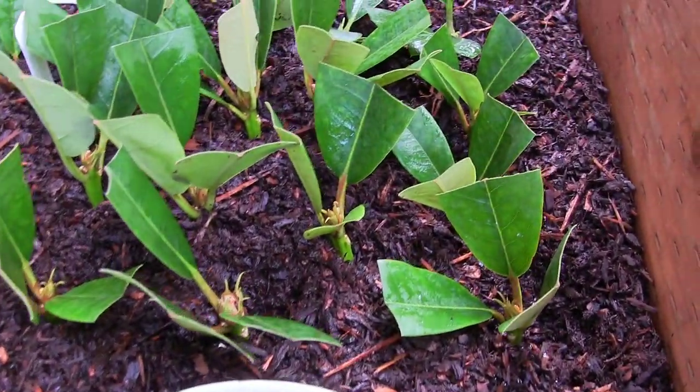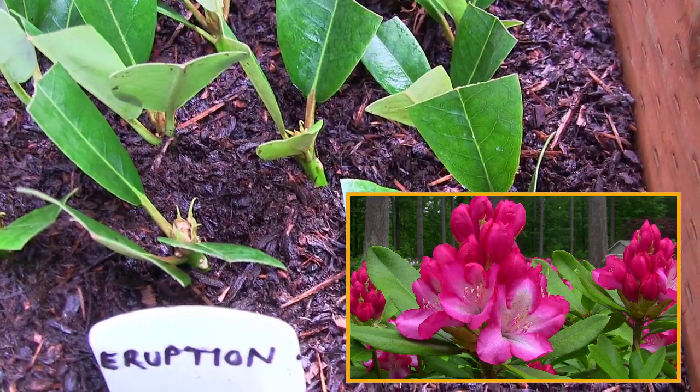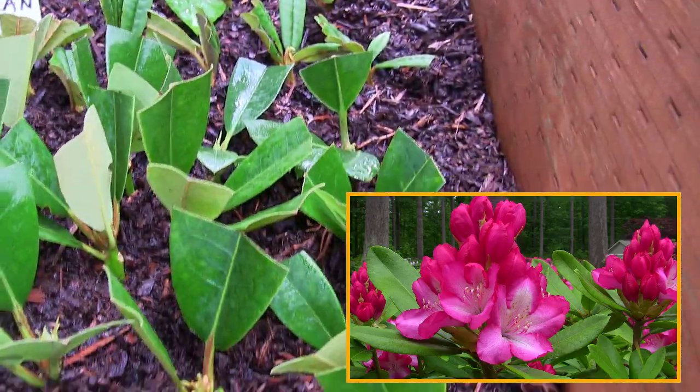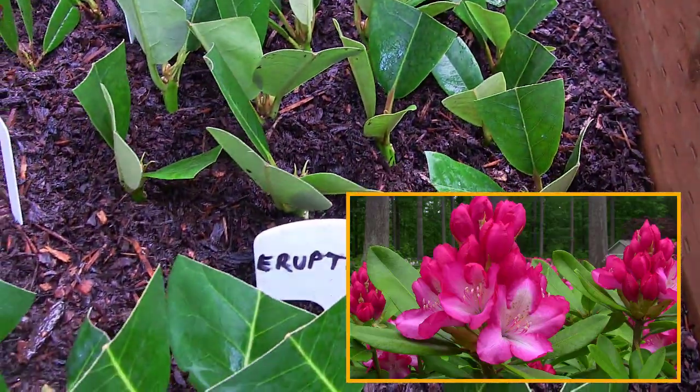Eruption, not quite a red, but it's got red edges to it with a white center, and a lot of people like this one for that reason. Turns into a bigger shrub, not huge, probably a medium size, but mid-season bloomer, beautiful rhododendron.